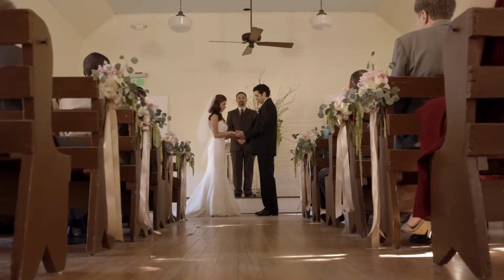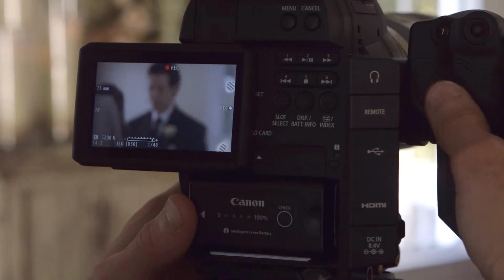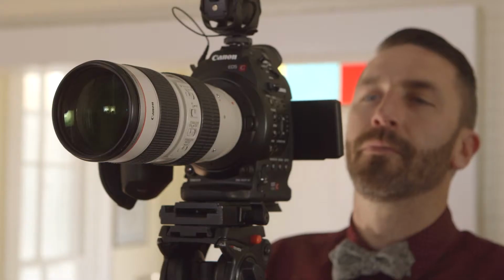During the ceremony, when you're shooting the vows and you're on a long lens, you're always guessing, is it in focus, is it not in focus? The one-shot AF gives you peace of mind. You press it, the box turns green, you know you're in focus. It's that simple.